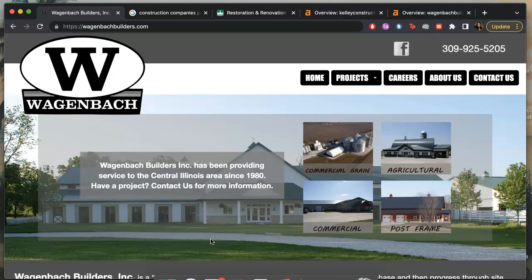To explain a little bit about what keywords are, say somebody has a construction project that they want completed, but they don't know any construction companies, right? So they might go onto Google and search construction companies near me, construction companies Pekin, Illinois, etc. Those are both examples of different keywords. And now when you have relevant keywords on your website, then Google can see that in your content and understand that when someone is searching for those keywords, your website should be one of the ones that are popping up as a search result.